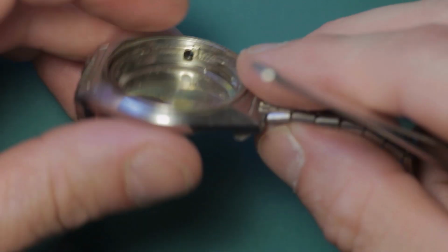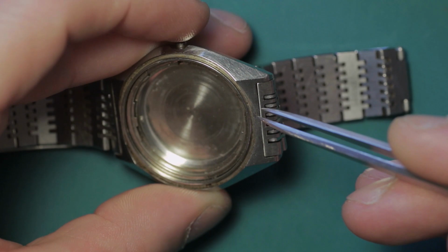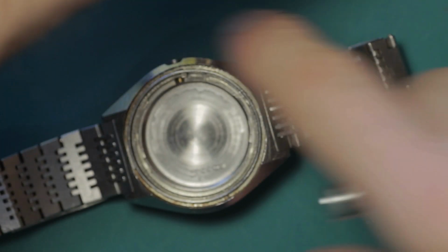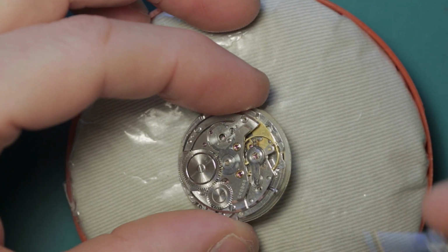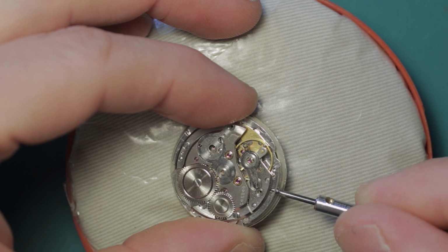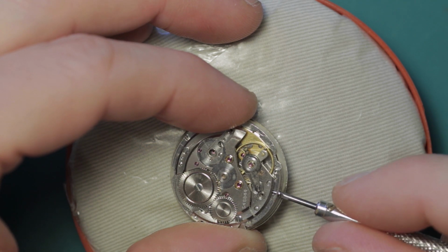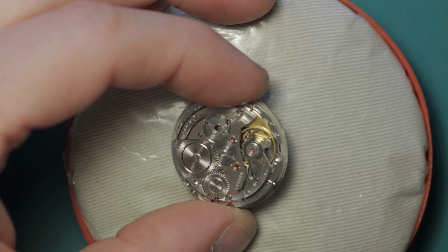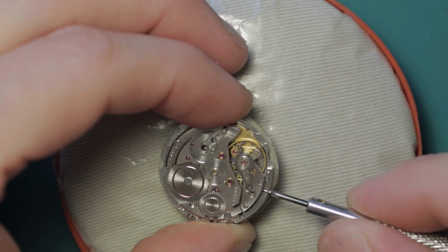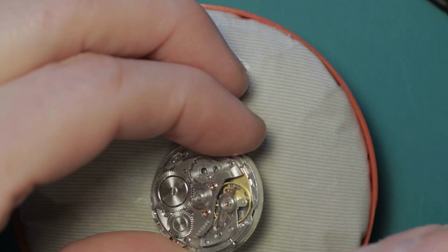Now obviously I didn't notice this because I didn't take the bracelet off, but if you remove this bracelet link here, that screw will be removable. That enables you to insert a screwdriver onto this screw, which allows you fine tuning of the timekeeping. So you've essentially got an external fine-tuning mechanism for the timekeeping mechanism. That's really fascinating. Very cool stuff. I like that. Innovative and interesting. Very good.